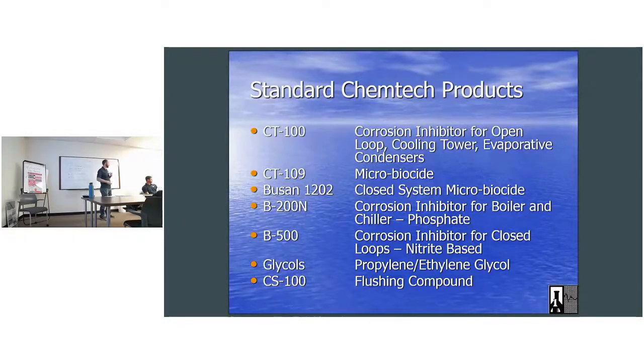Honestly, some chilled. Well, in my experience, what happens is they design it for glycol because they want the freeze protection. They don't want to freeze their dry coolers. But then the data center grows, they add more units, and now they need more capacity. They don't have the roof space to put another dry cooler. So what do they do? They take out the glycol.